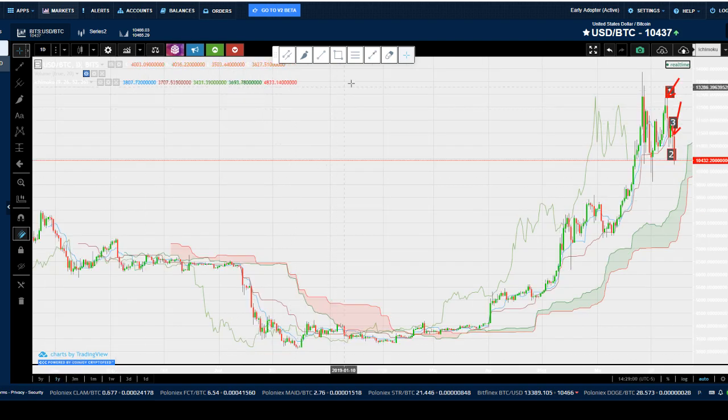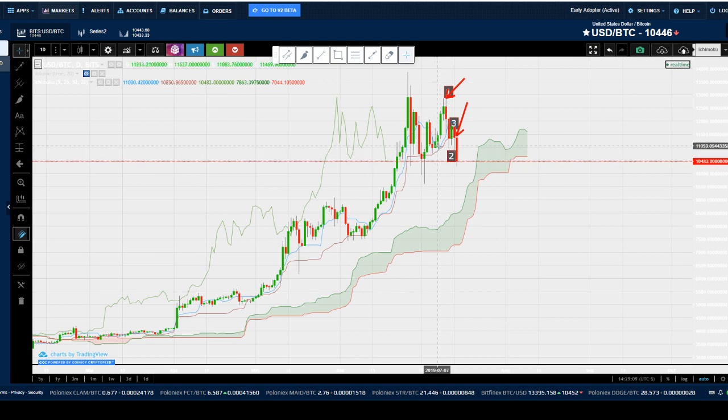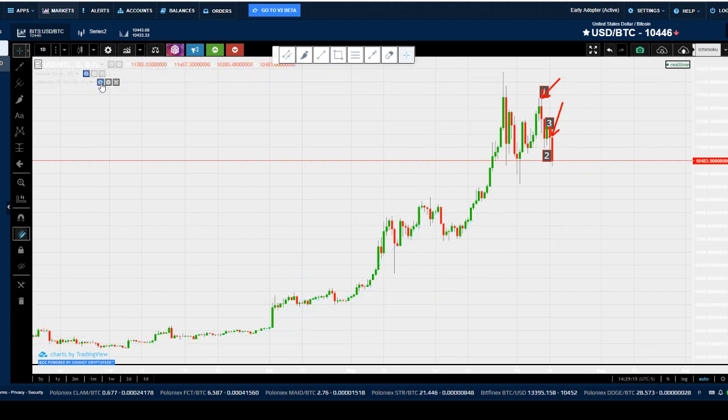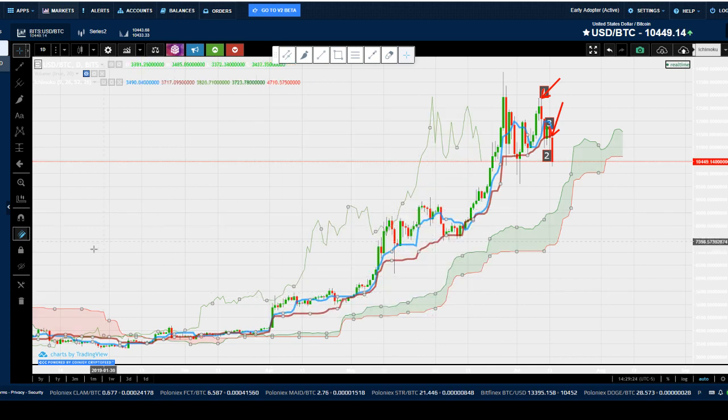The 1 day time frame, let's pull this back. Still not twisted negative, even though we've made this top and we've pulled back that far. I'm trying to see the conversion line and the baseline still haven't crossed over to the negative either. Let me fatten one of those up. So there's the conversion line and there's the baseline. Hasn't crossed over there yet, and I was expecting that it would have.